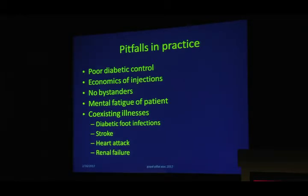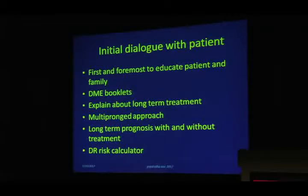Many people cannot come every month. They won't have bystanders to come every month, and a mental fatigue develops in the patient after probably 6 months or 1 year, when they say it's not going to get all right, so let's stop treating, or they may go to some alternate treatment, Ayurveda, Homeo, etc. And there are a lot of coexisting illnesses which can worsen diabetic macular edema and also prevent the patient from coming to us, like diabetic foot infections, stroke, heart attack, renal failure, etc.